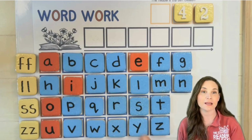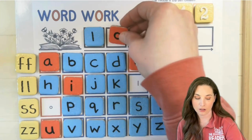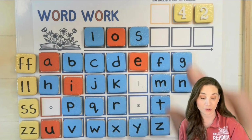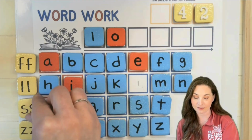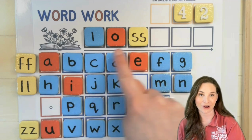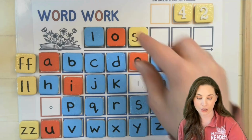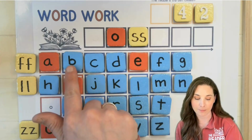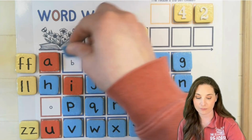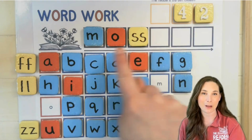Let's start our word work today by making the word loss. Oh, but wait, this is one of those floss words, so we're going to need a double S, and I've added some double S's for us to work with, so we can make the word loss. Loss. Now, how would you change loss to boss? We'll take off the L and we'll bring up a boss for boss. Now I'm going to take off the B from boss and put an M, and we get the word moss.